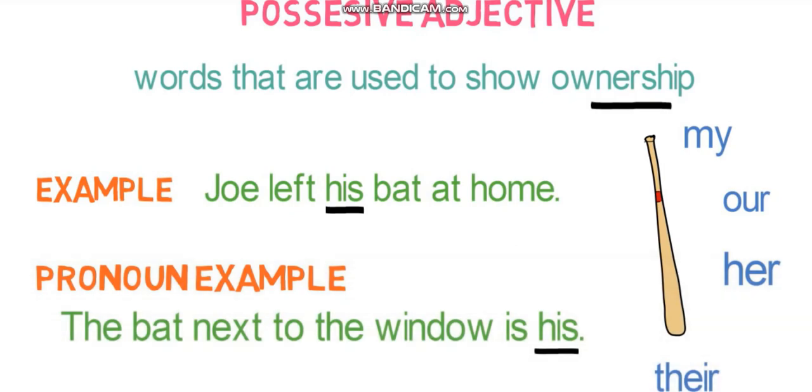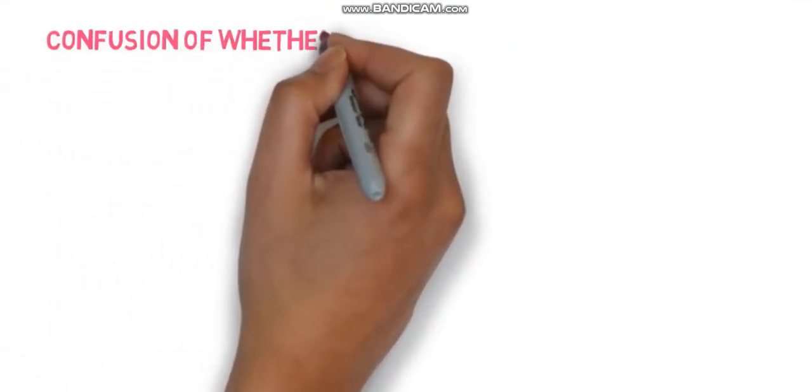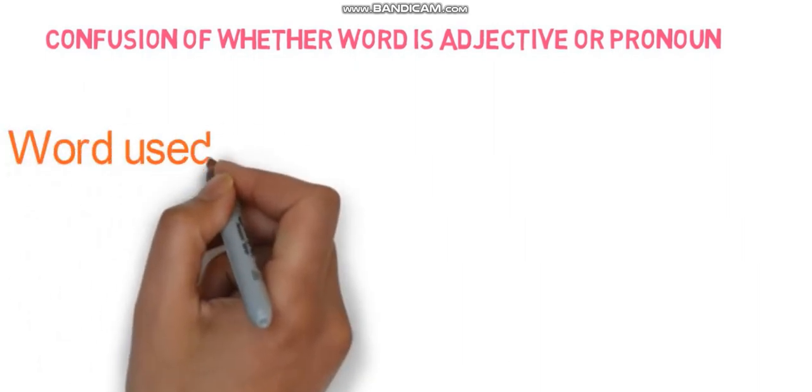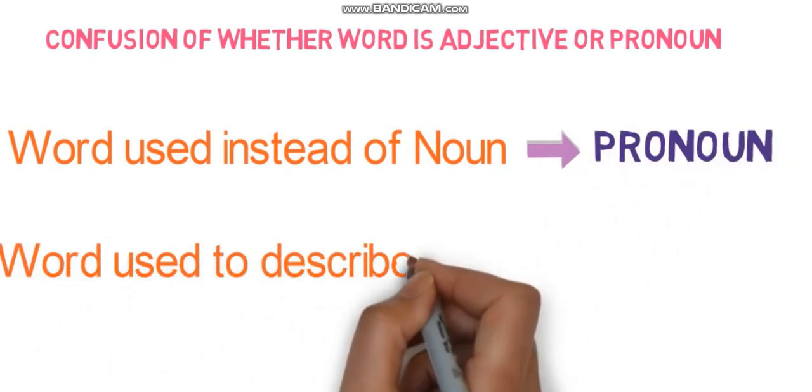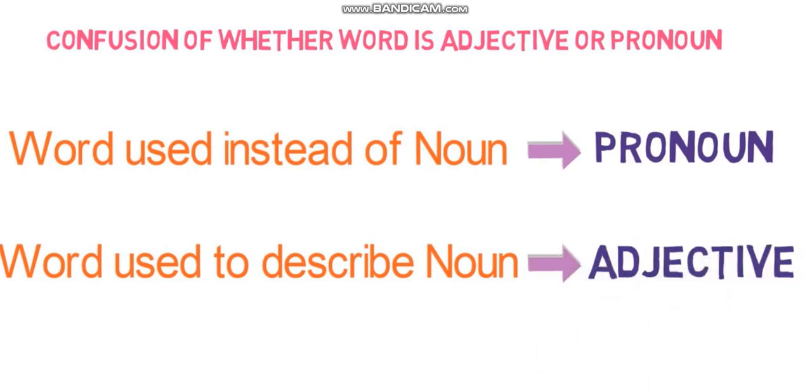Always remember this formula whenever you are in confusion about whether a word is an adjective or a pronoun. If the word is used instead of a noun, then it is a pronoun, and if it is used for describing a noun, then it is an adjective. When a word is used instead of a noun, it is a pronoun. But when a word is used to describe a noun, it is an adjective. So we have now discussed all six main types of adjectives. I hope you understood it well and it was easier to remember.